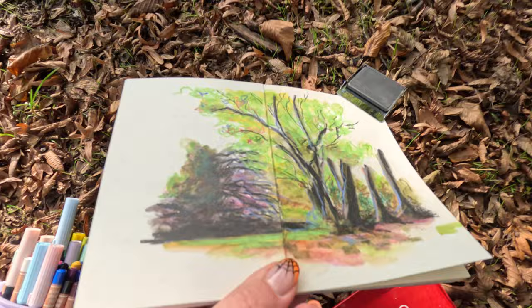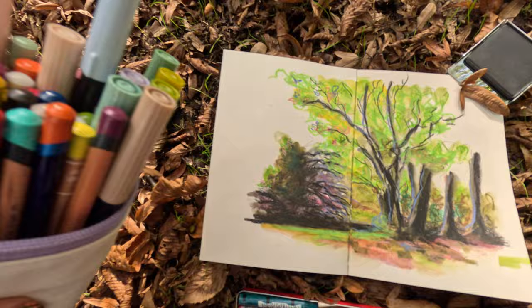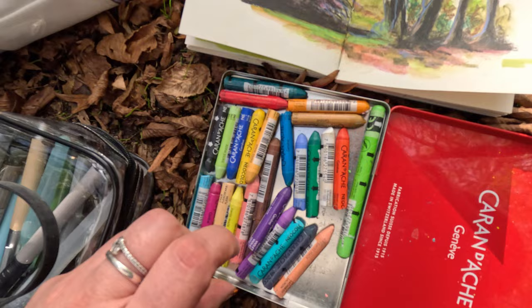So these are my tools. I've done this. So this one was mostly like value studies, and it was done with these bad boys, pencils and Caran d'Ache Neocolor colors.